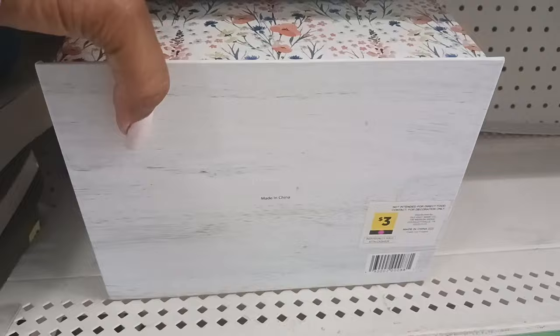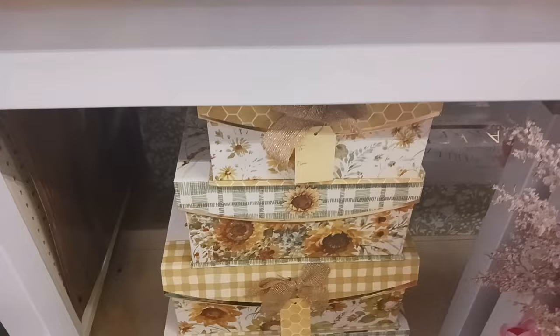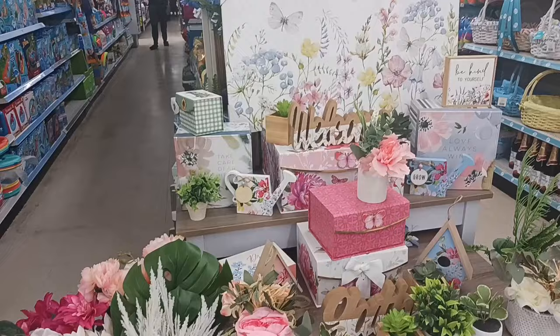And this is $3 here. Just open. That's the inside there. But this is so pretty right here. $3. I think I might have to take that too. Alright. And they have a lot of pretty little boxes down here. Look at those with the sunflowers on them. Pretty. Alright. Right here they have a display up. And they have a lot of the cute little boxes and things up here.